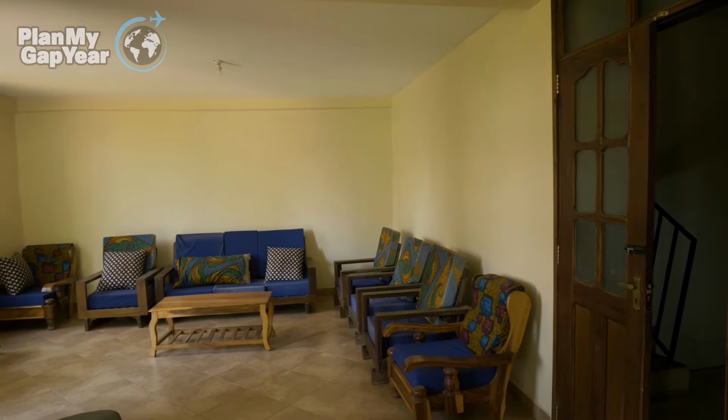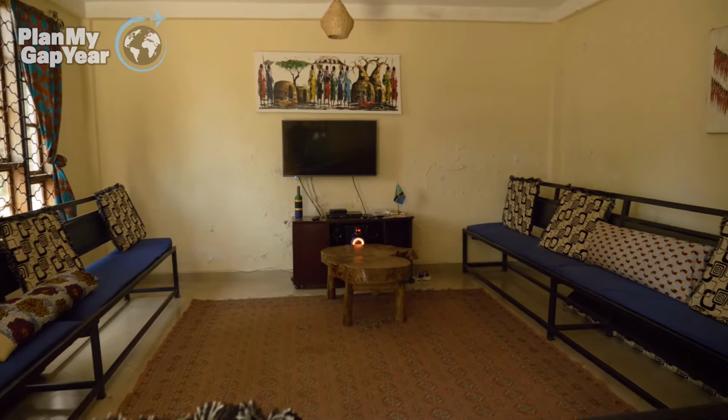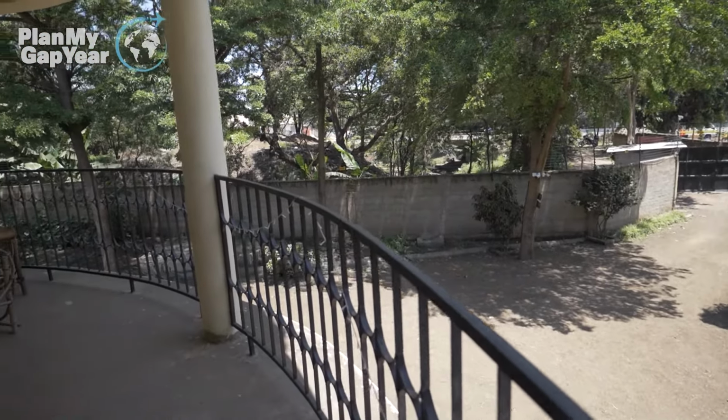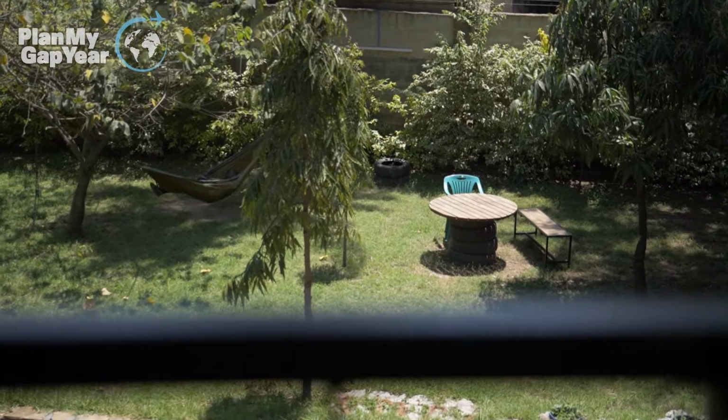So the house in Tanzania is really nice and it's really big and spacious. There's loads of common areas for people to stay in. We can watch films or just sit around talking. There's balconies, so you can see the sunset or just sit out and enjoy the fresh air. The bedrooms are really nice and big, and there's loads of space where you can just go and sit and be by yourself if you need to. It's a really nice house.